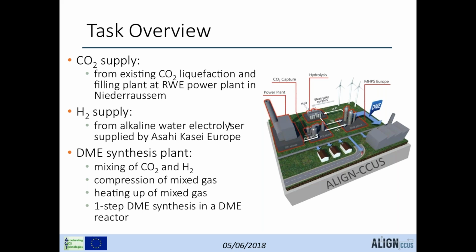Well, CO2 will be supplied from a CO2 liquefaction and filling plant at the RWE power plant in Niederaußem, Germany. Hydrogen will be supplied from an alkaline water electrolyzer, which will be provided by Asahi Kasei Europe. They are also situated in Germany. Once we have these two educts, they will be supplied to the reactor, and after mixing and heating it up, achieving the required pressure, from these two educts we are going to produce synthesized DME.